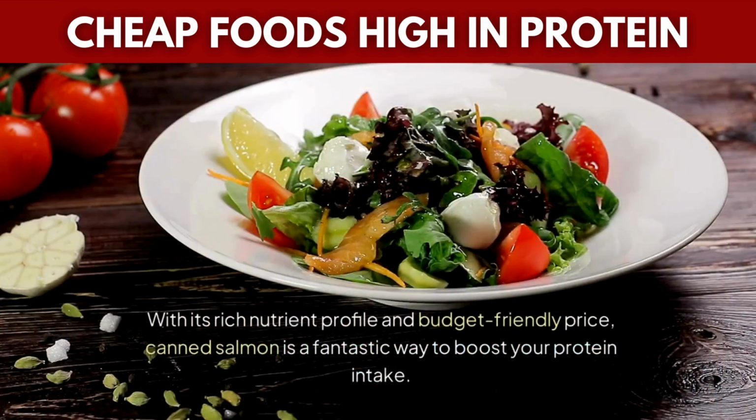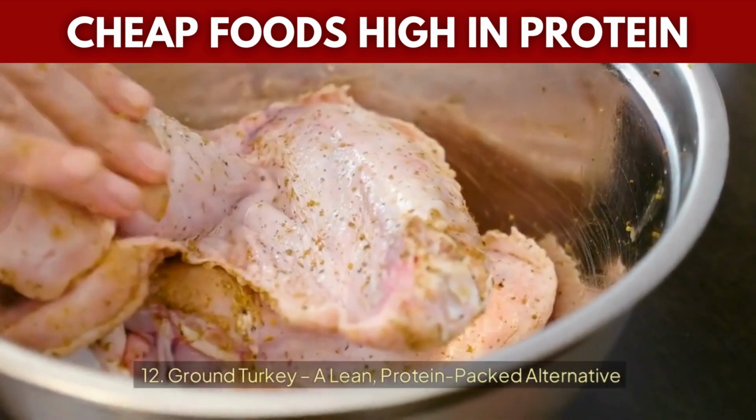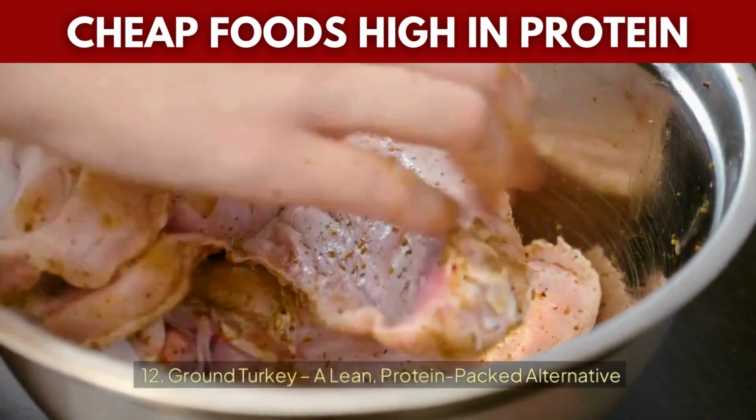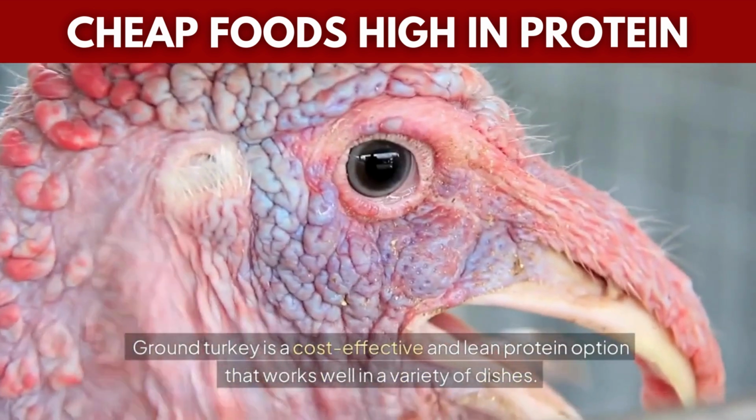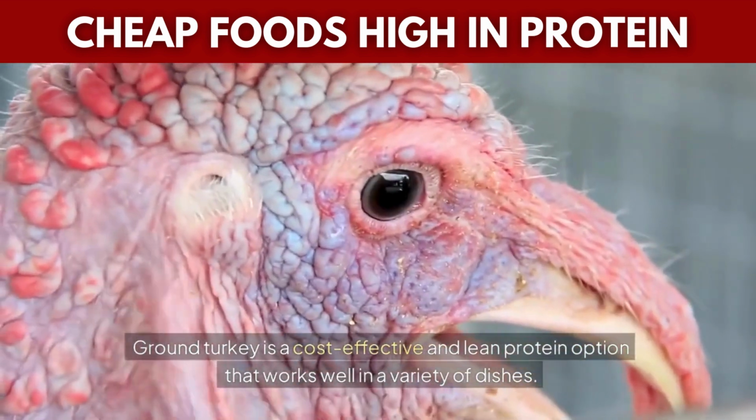With its rich nutrient profile and budget-friendly price, canned salmon is a fantastic way to boost your protein intake. 12. Ground turkey, a lean protein-packed alternative. Ground turkey is a cost-effective and lean protein option that works well in a variety of dishes.